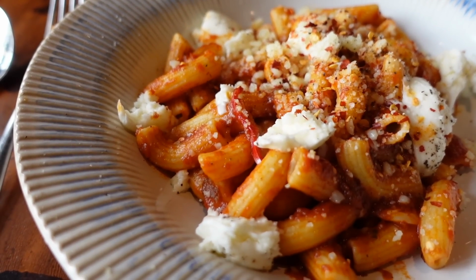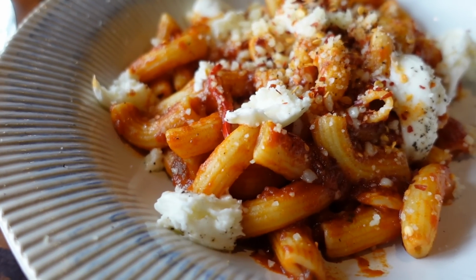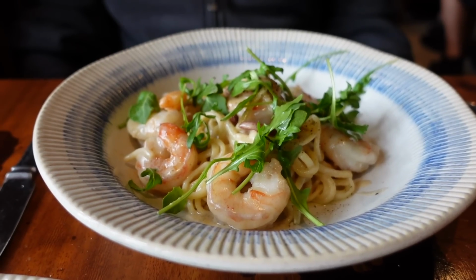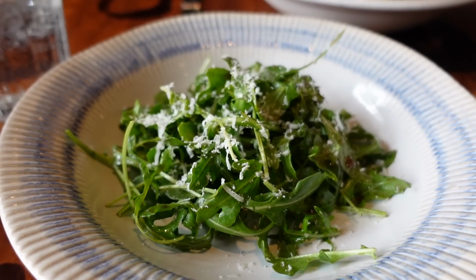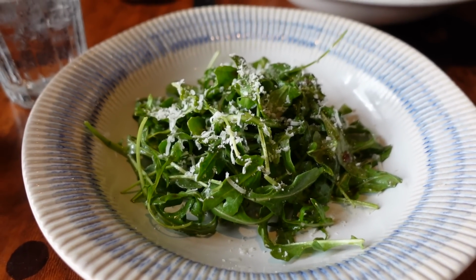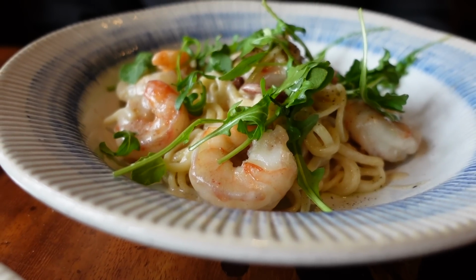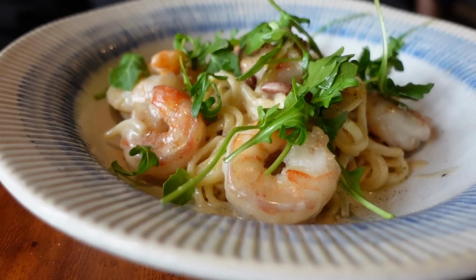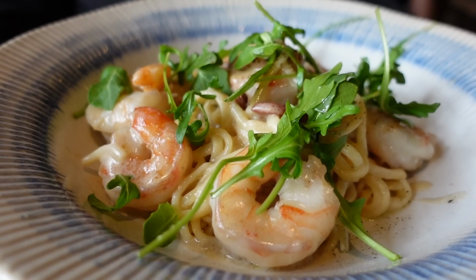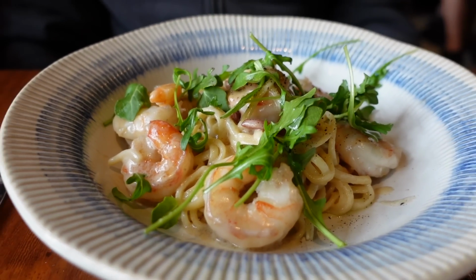I ordered the vodka penne arrabbiata, and Marcus got the, I think it was called creamy prawn linguine. And we also split one of the rocket side salads from the list down at the bottom of the menu. I didn't try Marcus's pasta. I don't eat fish, but he said it was very well prepared. The flavors were very delicate. It wasn't like super rich or spicy in any way, but it had a nice rounded flavor, and he said that the quality of the shrimp especially was excellent.